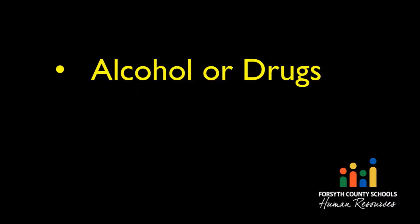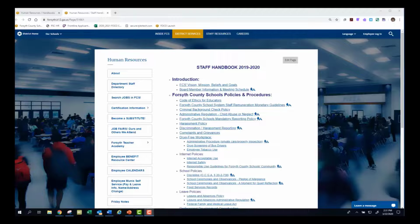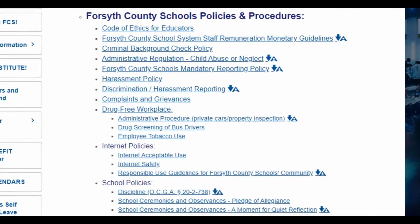Employees cannot be under the influence of alcohol or drugs during the course of professional practice, and we are, of course, a tobacco-free workplace. This includes all school system property, including school buses and county vehicles. Other important policies, including our harassment, discrimination, and grievance procedures, can be found here within the Employee Handbook. Forsyth County wants to create a culture of belonging where differences, abilities, and beliefs are respected and celebrated.